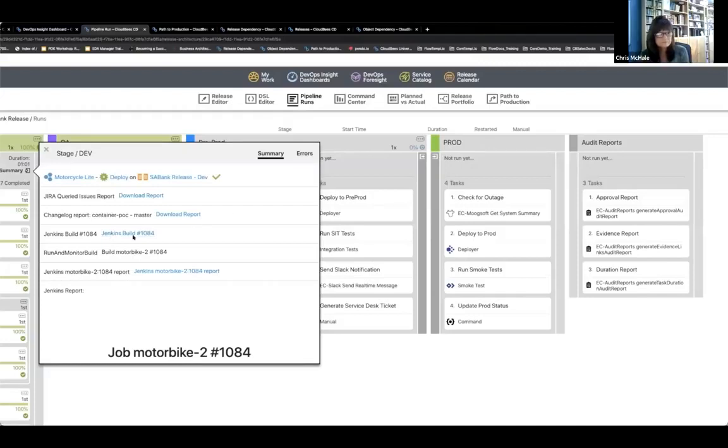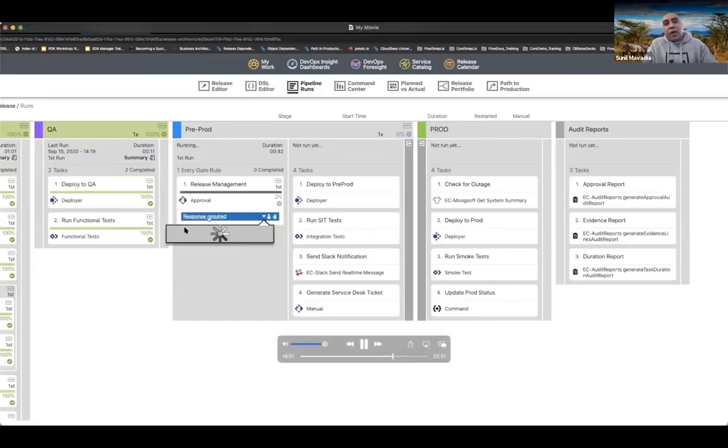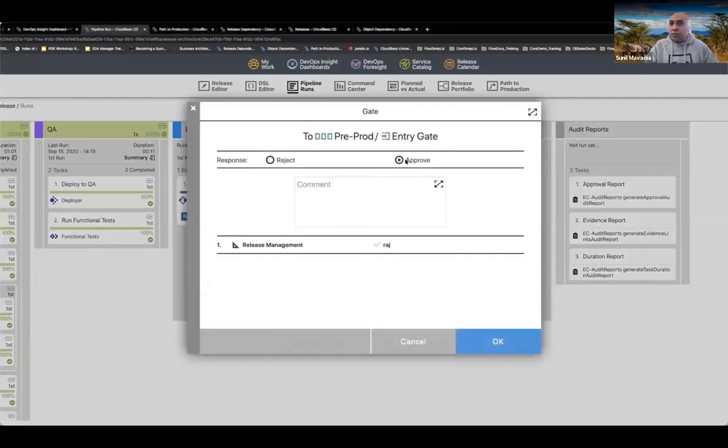Have access to the Jenkins builds. If I scroll down, I also have access to the SonarQube report if I wanted to. Once it goes into QA, for example, here, we now have a manual check, right? This is those checks and balances that people need to address. Manual approvals, whether it is a checklist, right, to move code from one environment to the next.